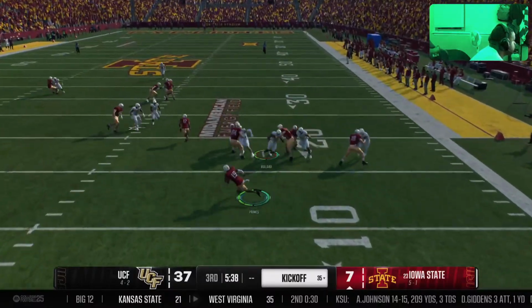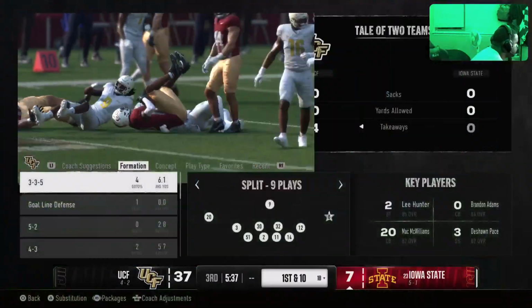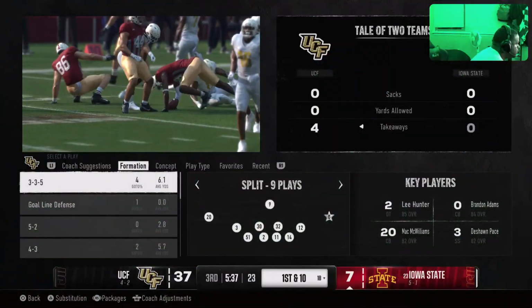Here he comes from inside his own 5. He was looking for some running room, but not much to be found as he stopped at the 18.